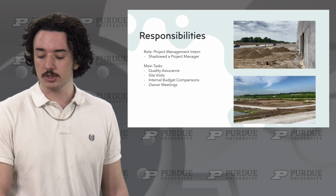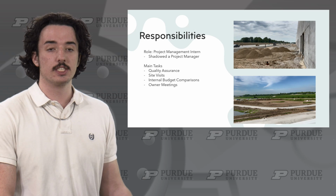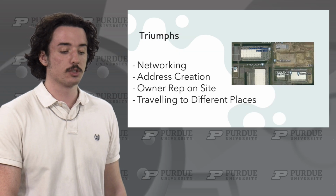In terms of my other responsibilities, I'd be doing internal revenue comparisons between GCs and what Skinnell had on their internal books on what different aspects of the project would cost.